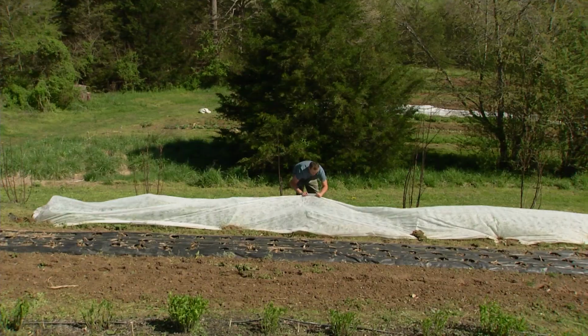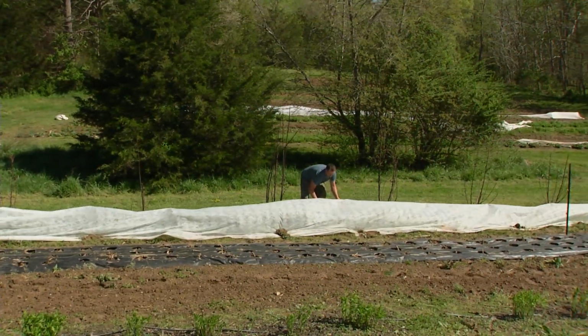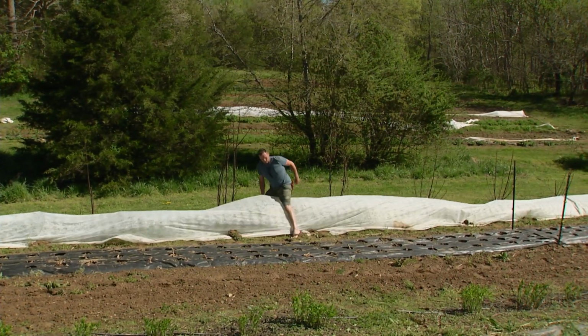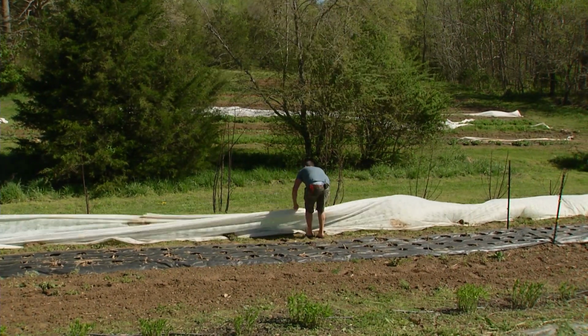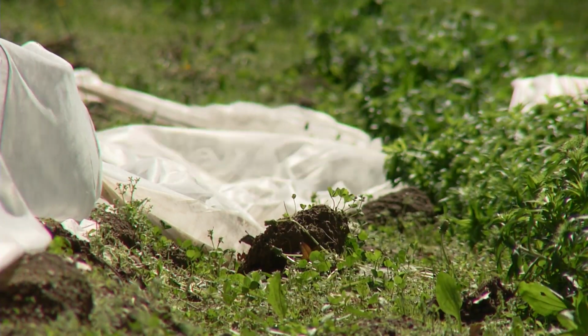It keeps the bugs out of them, shields them from the sun when it first starts coming out in the spring. It just provides a real nice little nest in there for the flowers to really develop. And then we'll pull the row covers off once they're knocking on the door trying to get out of there. Do you remove the row covers just immediately, or is there a process?